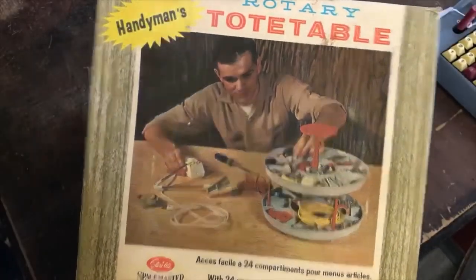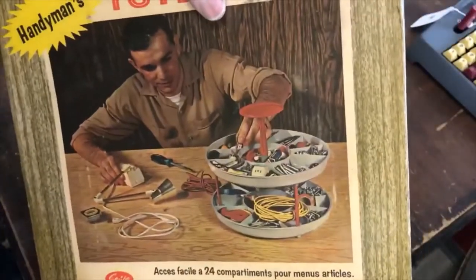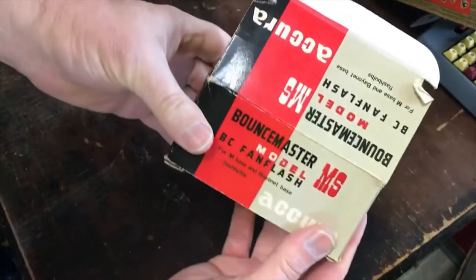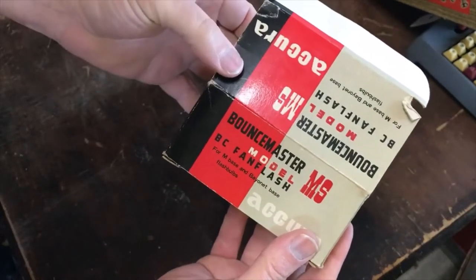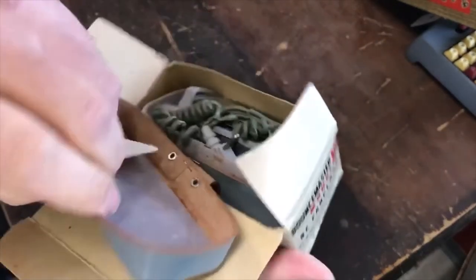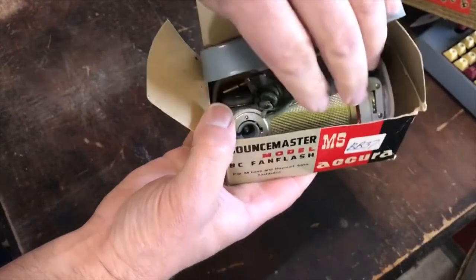A totable rotary bin, still in the box. Nothing spectacular, just an organizer. Don't know what I'd do with that, but we'll see, I guess. And a Bounce Master Model MS BC Fan Flash. So here it is there. Kind of a circular flash.